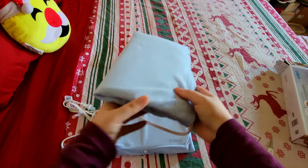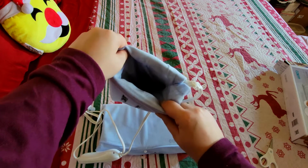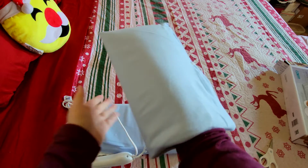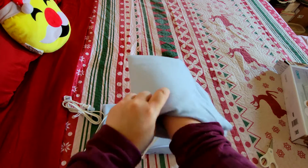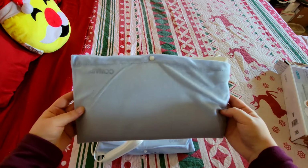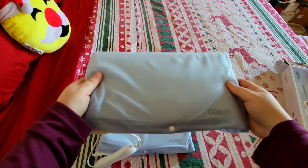So in order to use them, you go to the side and open this pocket, and with the cling wrap on your hands, you just stick your hand in there, it heats up, and you leave it in there for a few minutes, and it's supposed to help your skin. And the dust bag thing just does not want to stay in there. So yes, that is the heated gloves.